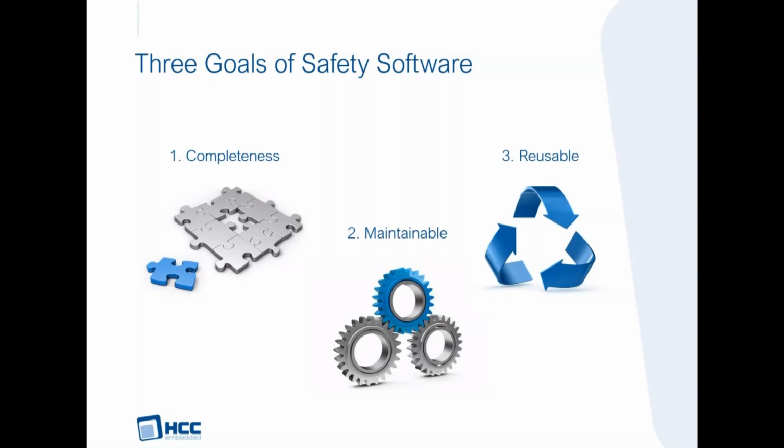And what we want to be able to do is reuse safety components in exactly the same way. We don't want to have to start thinking about every component again, every time it gets used in a different car, in a different plane, in a different train, etc. We want to find a way of reusing these components. For that, we need to take quite strict development methods.